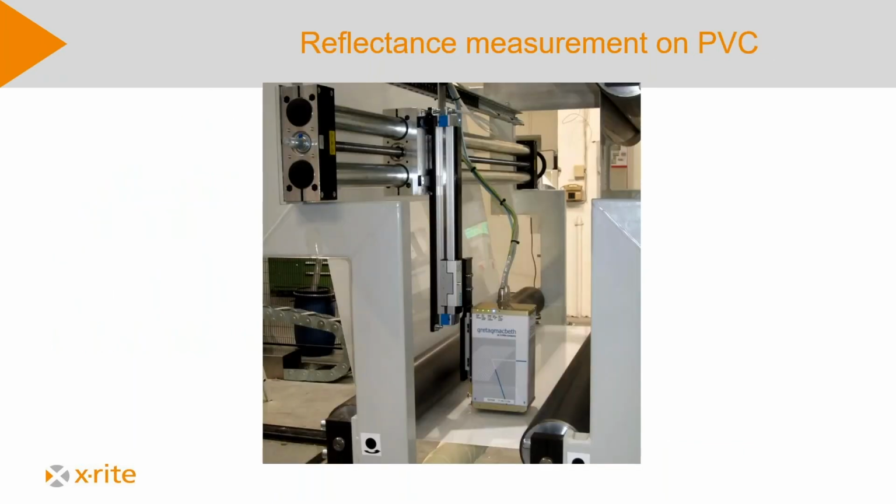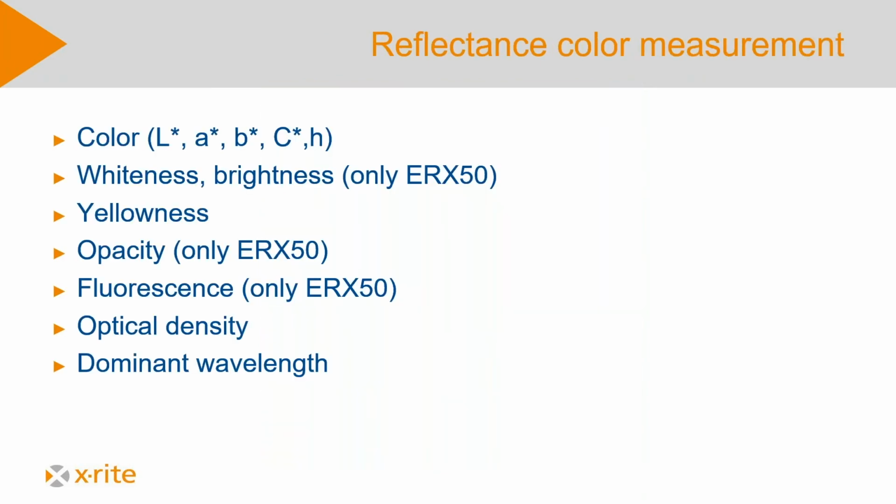This is a more high-end system. It's a plastic film. This is a company which is producing all these credit cards which we are using. So most likely your credit card is measured with this ERX50 instrument. With this instrument, we can also measure whiteness, brightness, or opacity. So these are the typical values which we measure.